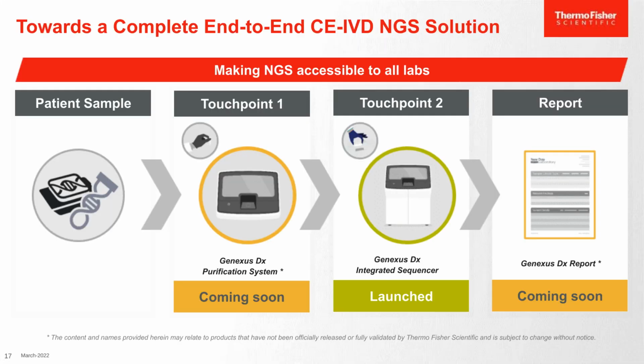So with the launch of the Genexus Dx system, we're really driving towards a complete end-to-end CE-IVD marked NGS solution, helping to make NGS accessible for everyone. Starting with the patient sample, extracting the nucleic acid with the upcoming Genexus Dx purification system that will be coming later this year, and then moving to the full next generation sequencing workflow with Touchpoint 2 on the Genexus Dx Integrated Sequencer that's now launched, and then developing the final Genexus Dx reporting with the software tools that will bring the Dx report from the IVD assays that will be coming soon as well.